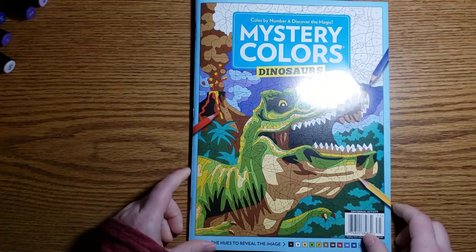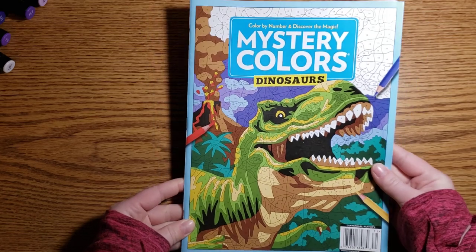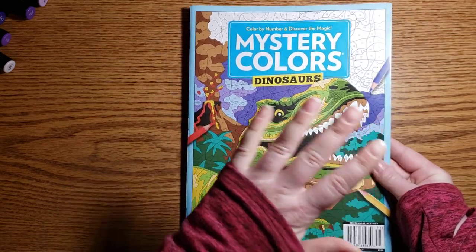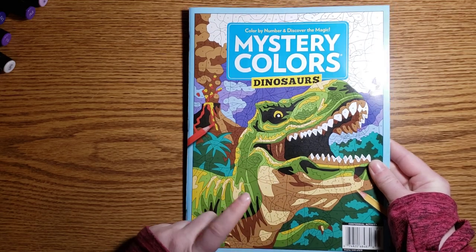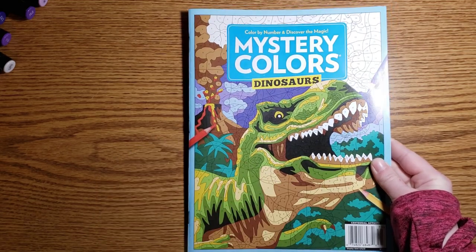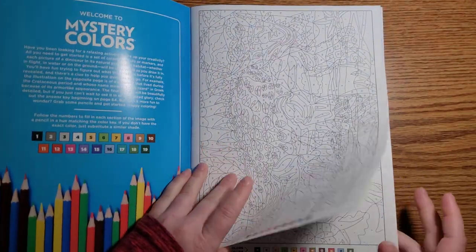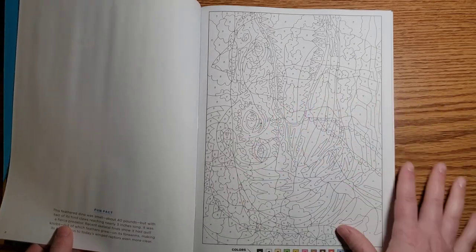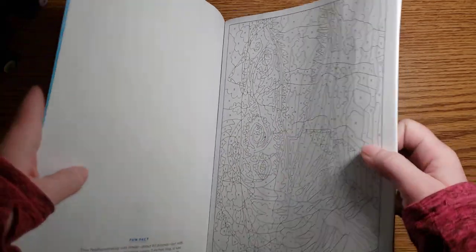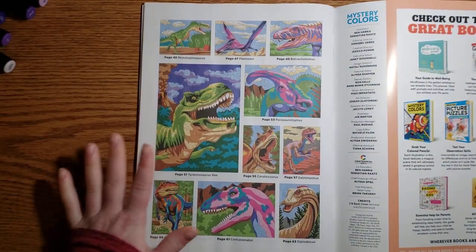Then I just recently found the Mystery Colors Dinosaurs. Oh, this book. It's beautiful. I'm just gonna say now, because I'm gonna show some of the completed ones, look away if you don't want to see that. I haven't started coloring this, but I'm gonna show some of the completed images. These books, you guys, as you may or may not know, are some of my all-time favorite books, like in the world. So, this one is no different.